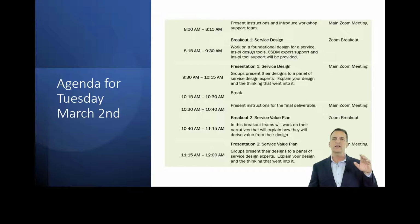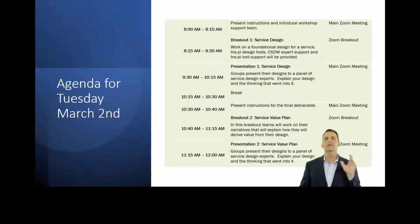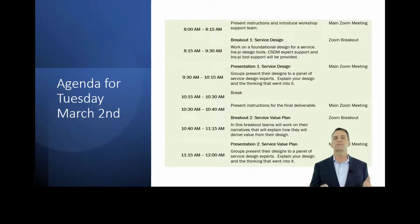We'll then have a short break and we'll come back. Then we'll really get into the meat of things. What is the business value of these services? Why are we building them? And then we want to spend a lot of time on that and then come back and again, present those back as our final outcomes.